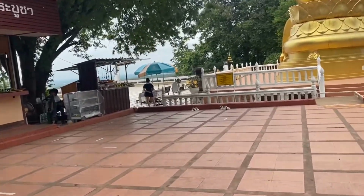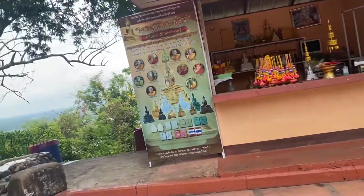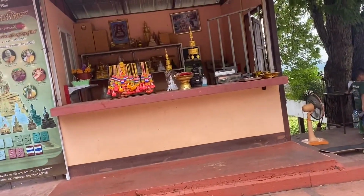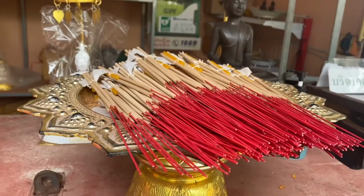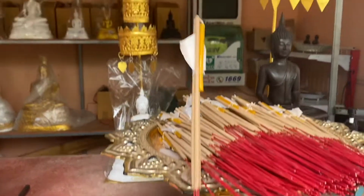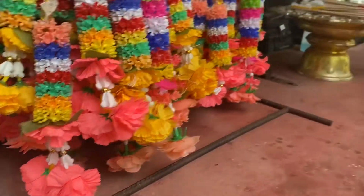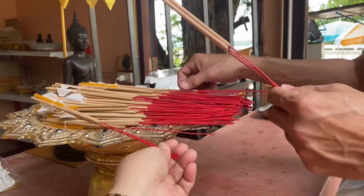This time we'll be going up to the big golden Buddha image. You can see we are behind it. This is the shop where you can buy different kinds of souvenirs. There are foods as well. Yeah, you can see the food here. Even though it's COVID, there are still people here. You can see, side view of the Big Buddha.